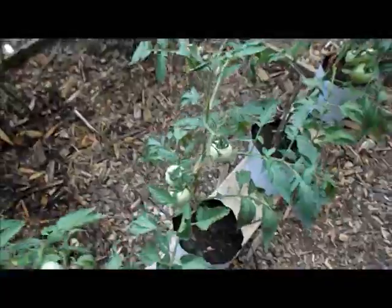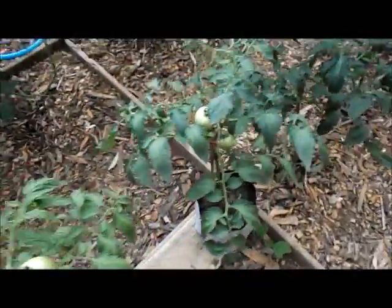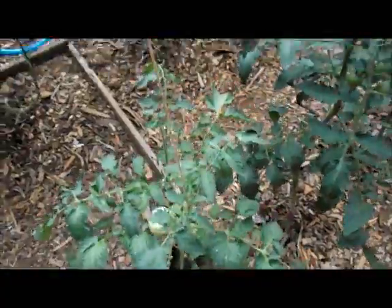Bush style, beefsteak style, big boy. Made 5-6 tomatoes and just crapped out on me. Not been impressed with these.